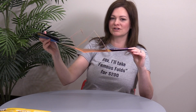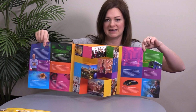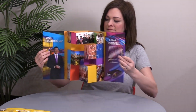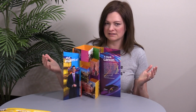Opens up with so much dimension, and then these flaps are actually little gate flaps that fold in and have additional information. So these fold in, this closes down like this. Infographics on the back, just really exciting, self-standing, dimensional.